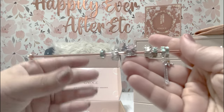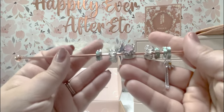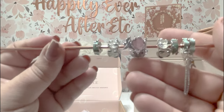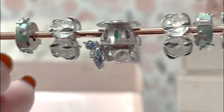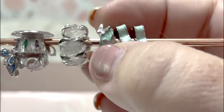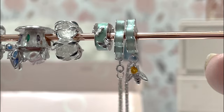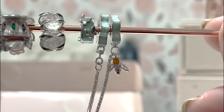You guys, I am obsessed. This is so delicate and pretty. I love the colors, the teal turquoise of the stoppers and the safety chain. Like, you guys. And look at the bee. Look at the little bee. It's like Bridgerton 101 to have the bees.